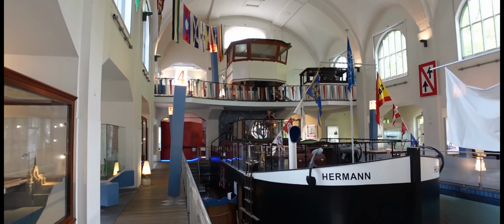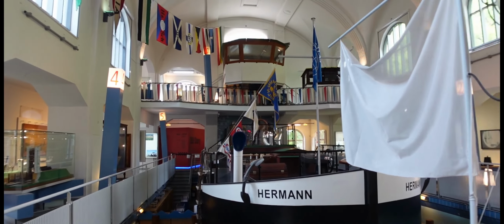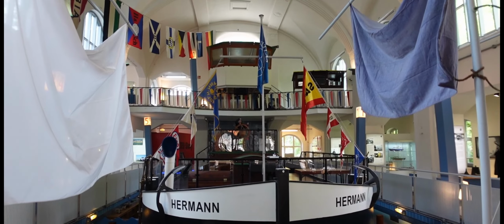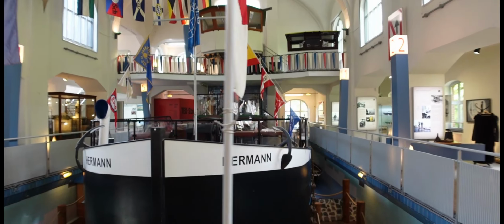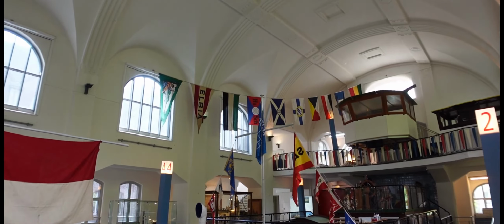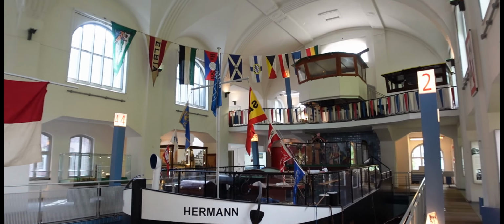Wow, that's mad. Come and stand down. I was just saying to her, come down here and get an angle of the boat. Oh, right up through, look, there's right up through with all the flags. That is, wow, I've never seen anything like it. It just looks so good in here, with the roof, with the flags. That's mad. Look at that building.